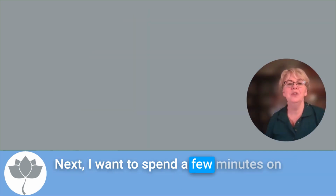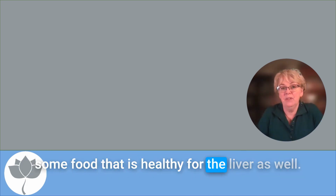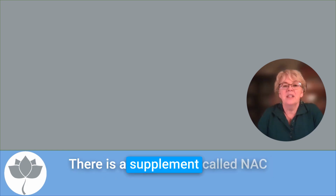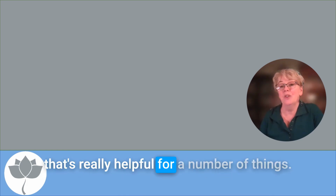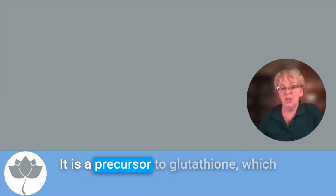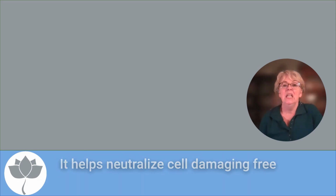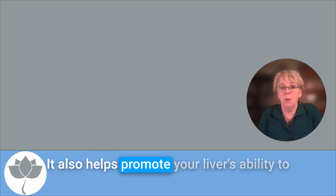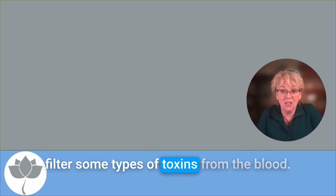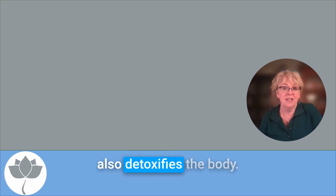Next, I want to spend a few minutes on supplements that are good for the liver and also some food that is healthy for the liver as well. There's a supplement called N-acetylcysteine, and it's really helpful for a number of things. It is a precursor to glutathione, which is a powerful antioxidant and detoxer. It helps neutralize cell-damaging free radicals that cause fatty buildup in the liver. It also helps promote your liver's ability to filter some types of toxins from the blood. It also protects the liver and detoxifies the body.